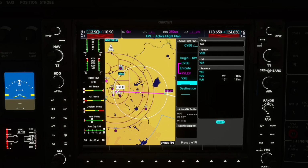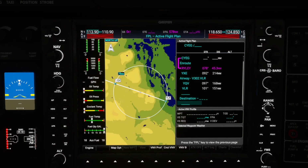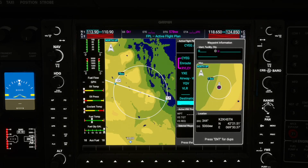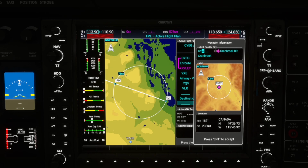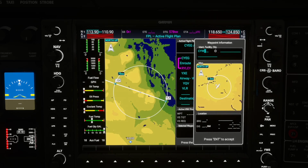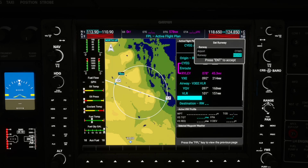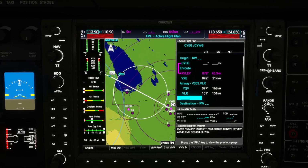That looks good. We'll load that, and we'll put in our destination. From Victor Lima Romeo, we're doing the Ambo 3 arrival. We'll load that a little bit later. So Charlie, Yankee, Whiskey, Golf is Winnipeg. So that's our route.